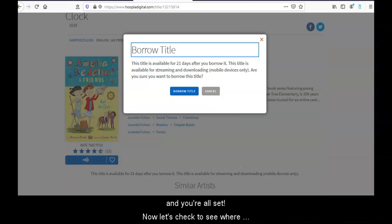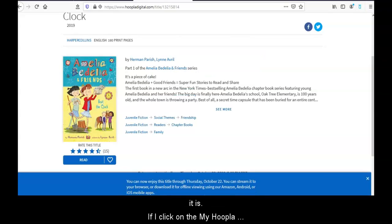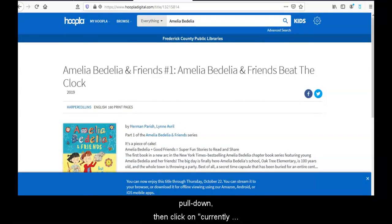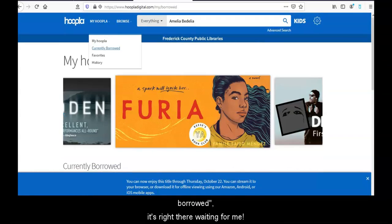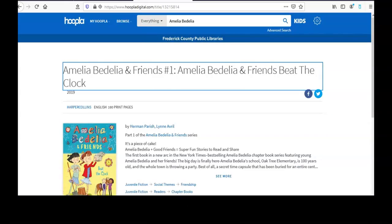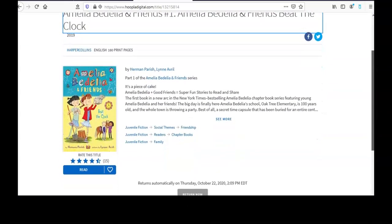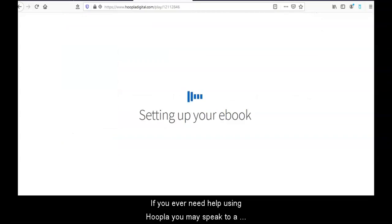Now, let's check to see where it is. If I click on the My Hoopla pull-down, then click on Currently Borrowed, it's right there waiting for me. Click on the Read tab, and there you go.